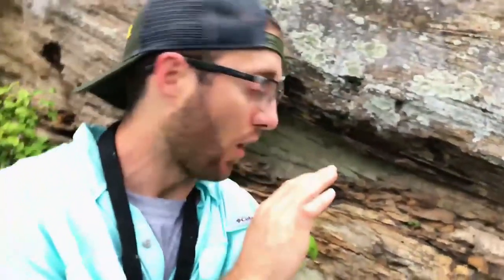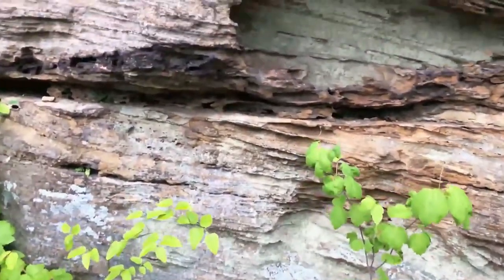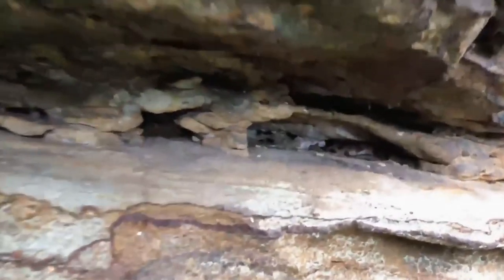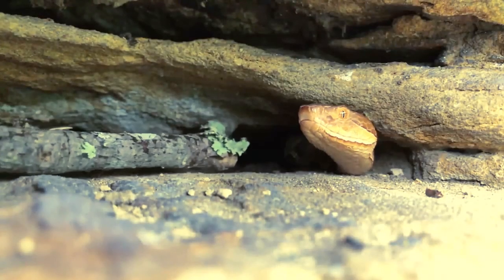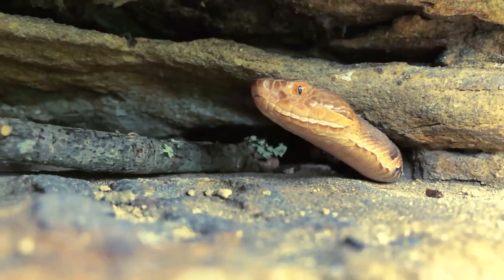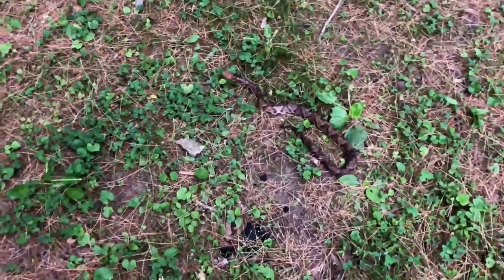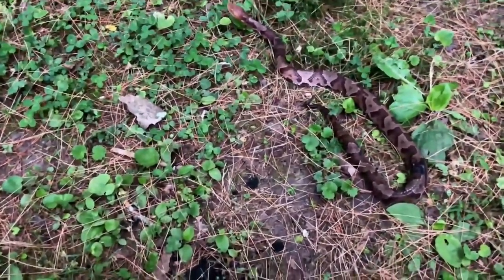Copperheads love rock shelves like this. They love to come back and get themselves tucked away in all these little nooks and crannies in these rock shelves. Now let's see if we can spot one. Yep, that right there is a copperhead. That is 100% a copperhead.